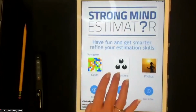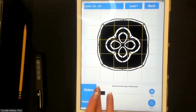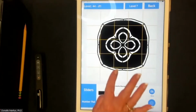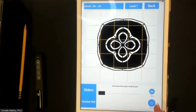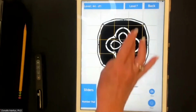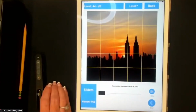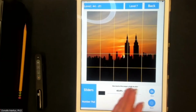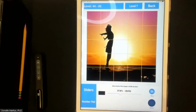So I thought it would be fun if you could estimate the amount of black in an image. And so then we created these graphics, and you can estimate 5 of these illustrations, and then you can go back. And so these are geometric shapes that you can do. And here we have photos. So you can estimate how much black is in this image. How much black is actually in this image.